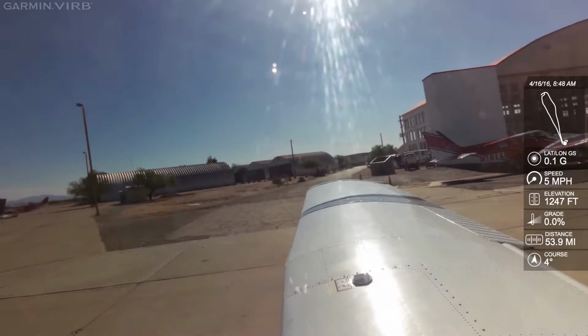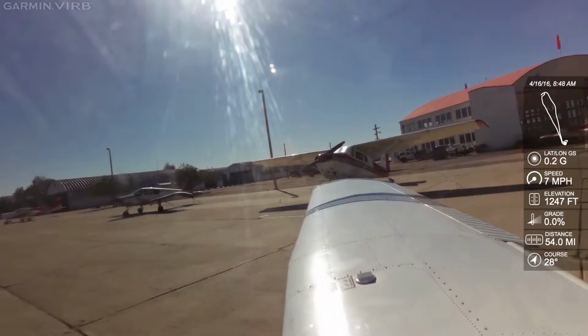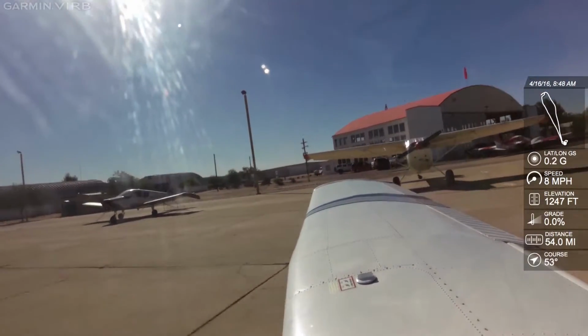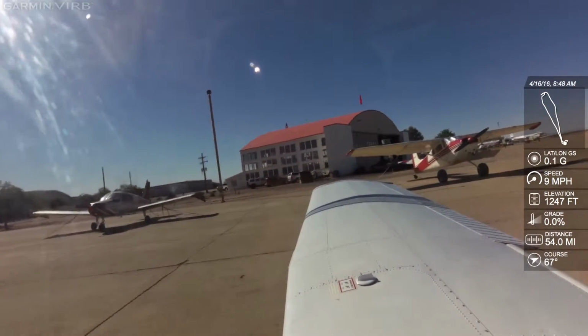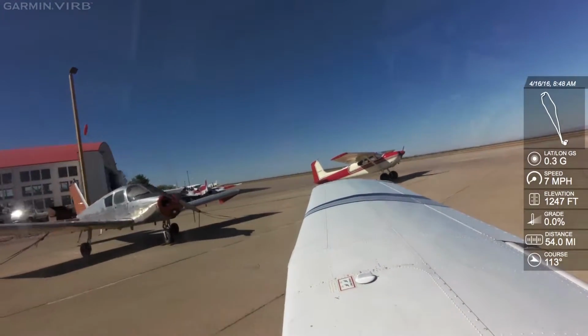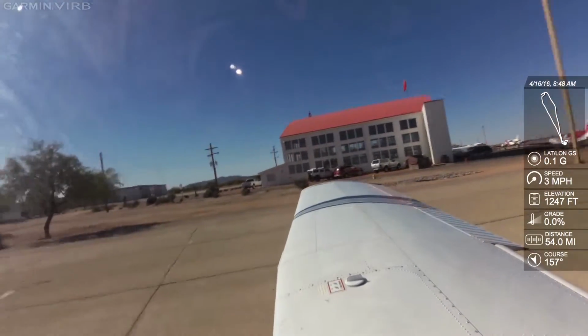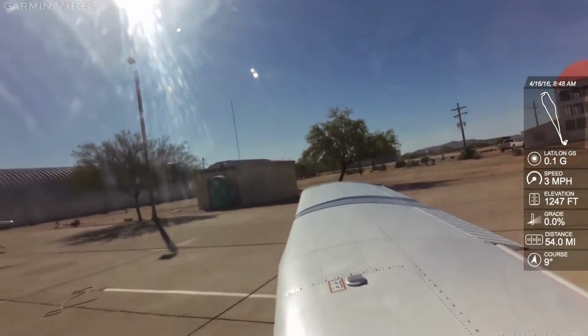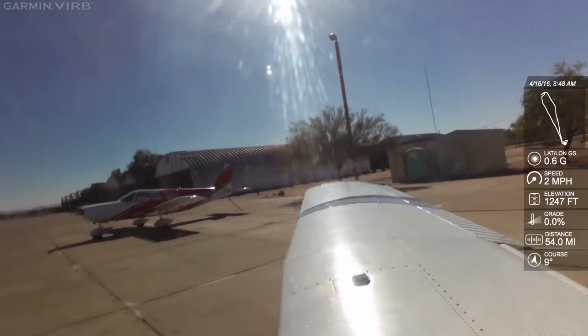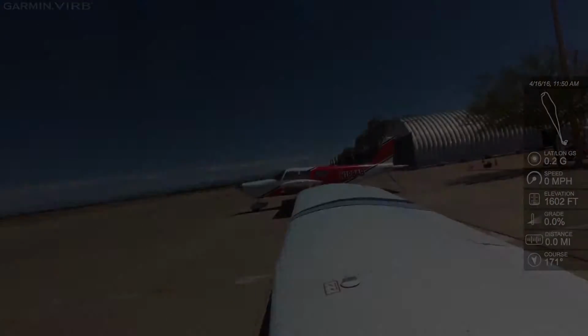Hey, short taxi. Oh, there's some between those 2 planes. That spot taken? Oh, there we go. Now you just push it back to get where you want it? Yeah. These are ropes, not chains, huh? That's fine. Can you hear me? Loud and clear. Awesome.